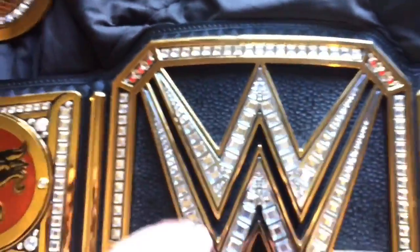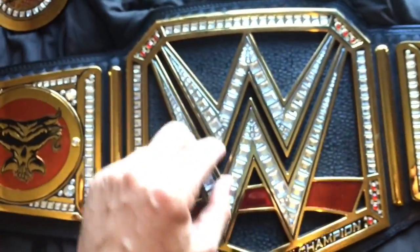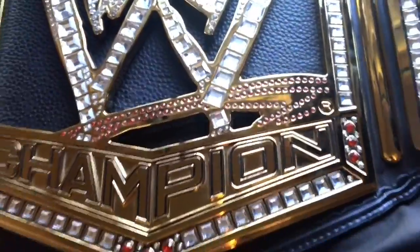And then you got the new one, which has the new symmetrical network logo, the two W's, and it's got the red swoosh, which I really like. This red swoosh right here is just a solid bar, which looks to me a lot nicer than these little beads, little jewels right here.